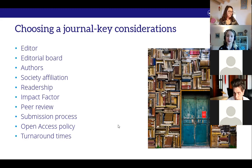Academics and researchers are assessed using different criteria depending on the institution and sometimes the particular field. Take the time to understand how you will be assessed in terms of publications. Do you need to publish a certain number of articles each year? Are there particular journals that you need to publish in? Is there a ranking system for journals where you may receive more points for publishing in one journal as opposed to another? And do you need to publish your works open access?